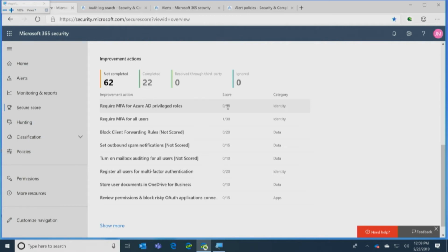If you then follow those suggestions and set up the policy, the Secure Score will pick that up and give you credit, and you'll see your score go up. Or you could review and decide these aren't right for you and dismiss them. But it's just a great place to go to see all the different configurations that we recommend that you at least think about.